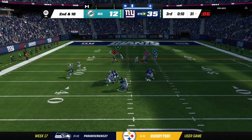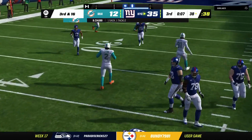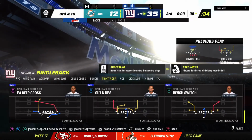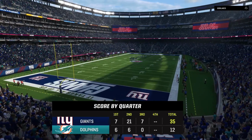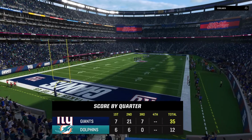Back to throw. Jones under pressure, and he will go down. Sacked back at the 38. Bradley Chubb coming in for that outside linebacker spot, and he buries him for a loss of 7. So they'll get a little extra time to come up with his 3rd down play as we played 3 quarters.